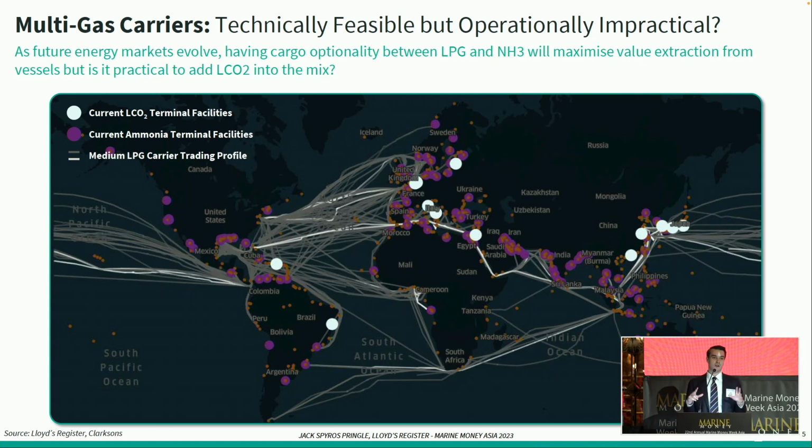I then would like to touch on future energy cargoes and bring in the concept of multi-gas carriers, which is a really hot topic in the industry at the minute. A multi-gas carrier is essentially an LPG carrier that can carry both LPG and ammonia. What that allows that vessel to do is triangulate trade between two cargoes to optimize utilization and maximize value from that asset. The trend at the minute is to look at multi-gas carriers as the energy mix evolves, but also to bring in liquid CO2 as a third cargo on that vessel. The idea is that you build the perfect vessel that can carry three cargoes and therefore optimize that utilization.